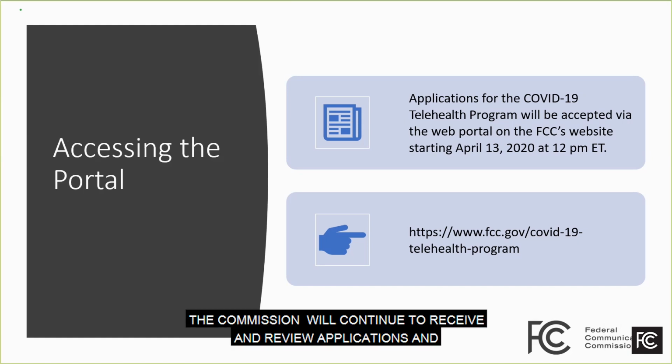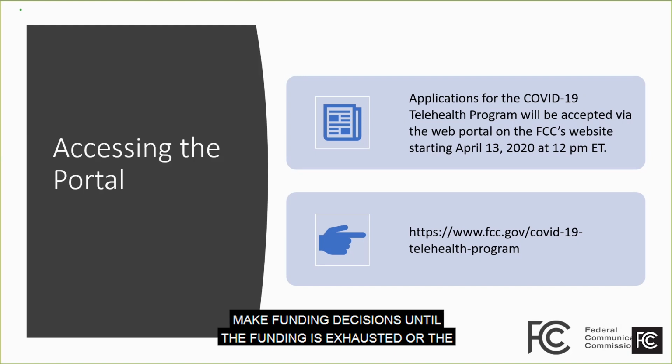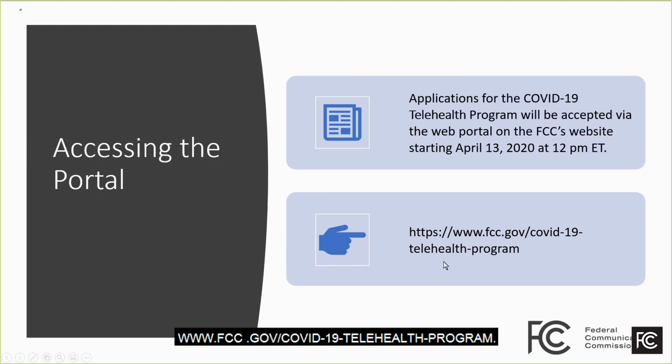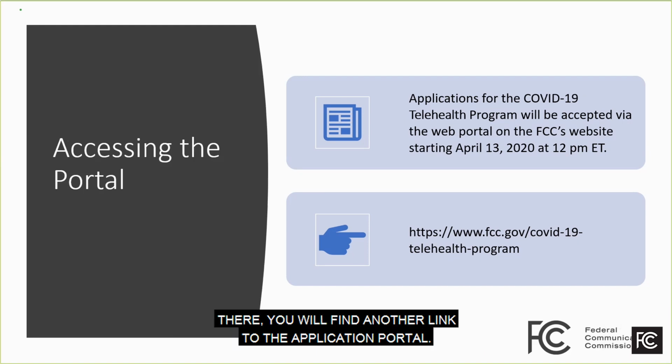The Commission will continue to receive and review applications and make funding decisions until the funding is exhausted or the current COVID-19 pandemic has ended. To access the online application portal, go to this link here: www.fcc.gov/COVID-19-telehealth program. There, you will find another link to the application portal.